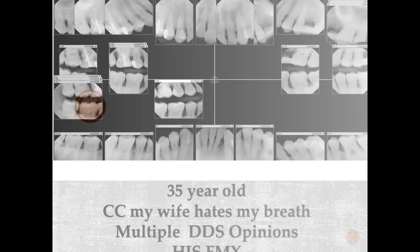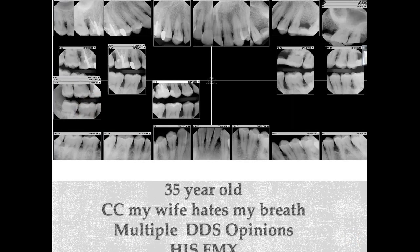So I'm a general dentist. And this was a 35-year-old cab driver who came into my office named Abdel. His chief complaint is my wife hates my breath. His other chief complaint, my wife hasn't kissed me in 7 months. He said hello and I wanted to pass out. He said multiple dental opinions and we took his FMX.